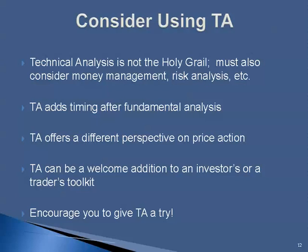It is a welcome addition to both an investor's and a trader's toolkit. So whether you short-term trade, whether you day trade, or whether you invest over weeks or months or years, technical analysis will be a welcome tool for you. I encourage everyone to try technical analysis, to learn it, to study it, and then to apply it.